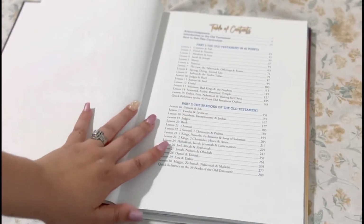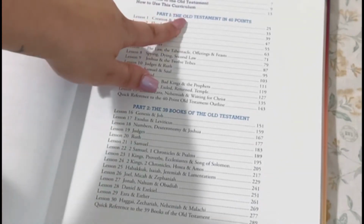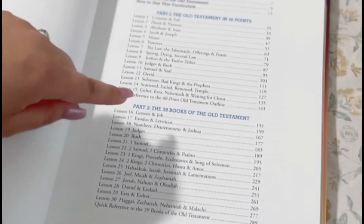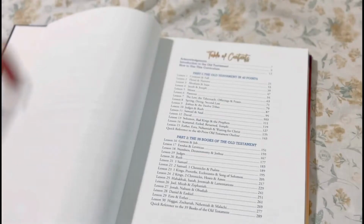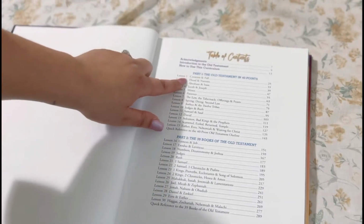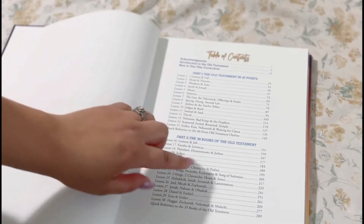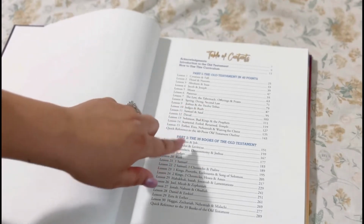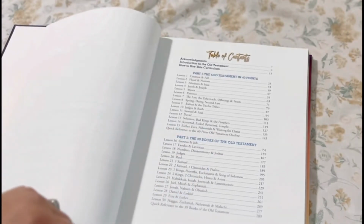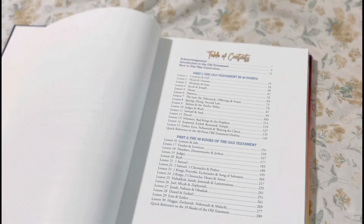And then here it goes into the table of contents, and as you can see, it is divided into 2 sections. Part 1 is the Old Testament in 40 points, and basically it's going to have the first 15 lessons, and it's going to go over the most important Bible stories like creation and fall, flood and nations, Abraham and Isaac, Jacob and Joseph, Moses, Passover, Joshua and the 12 tribes, David, Solomon, bad kings and the prophets, Esther, Ezra, Nehemiah, and waiting for Christ. And then it's going to give you a quick reference of 40 points in the Old Testament. I'm sorry for the shadow.